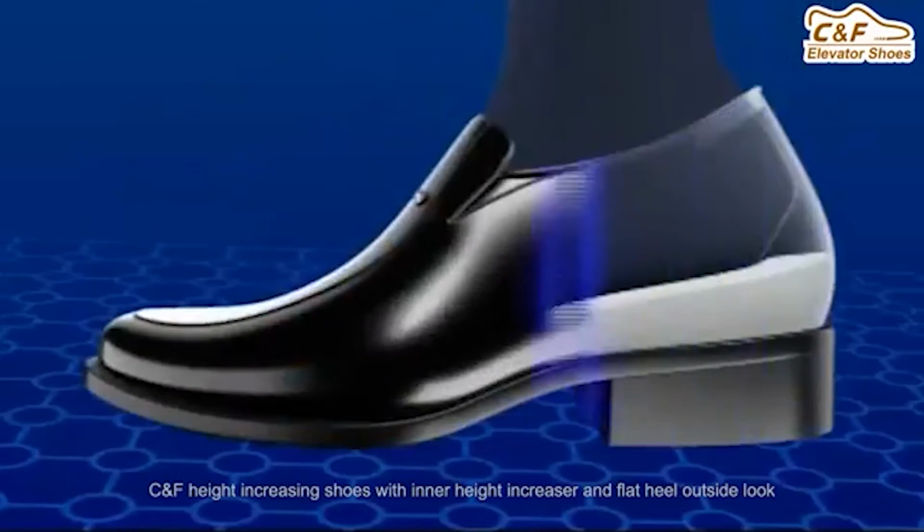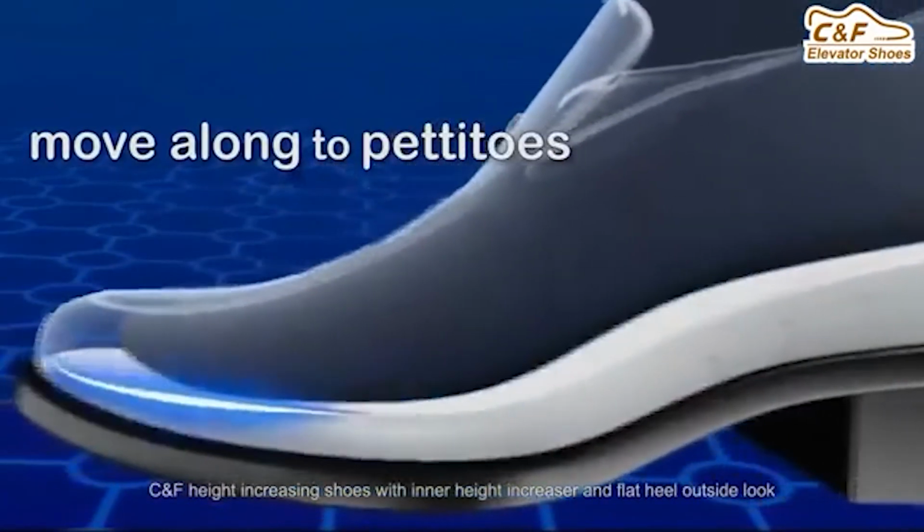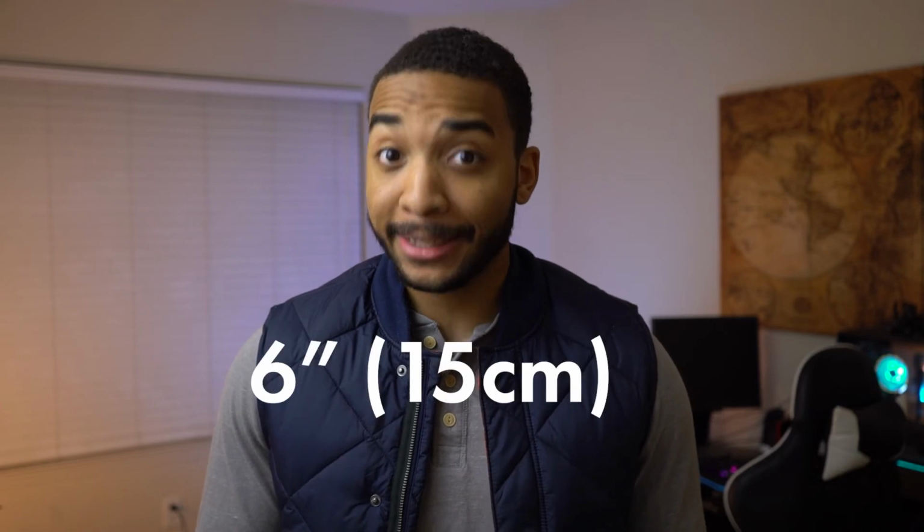And finally, if you're really trying to add some height, like 3 inches of height, you can always get what they call elevator shoes. And pretty much elevator shoes are shoes that come with really raised up insoles. And sometimes they have a heel on them as well. So they'll give you 2 to 3 inches of height. All right, and actually I just went and looked it up and there are elevator shoes that will add up to 6 inches of height to you, which is crazy.